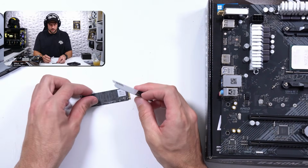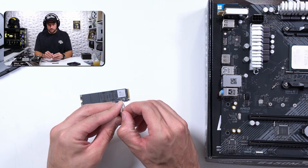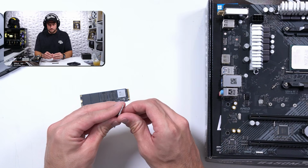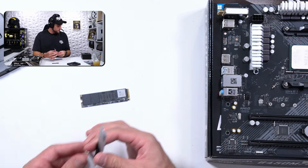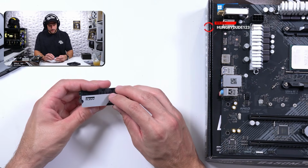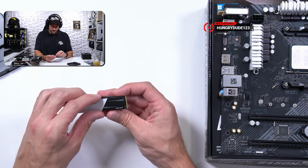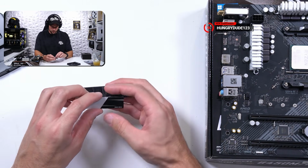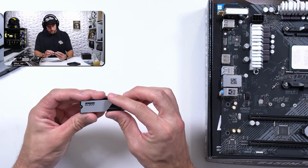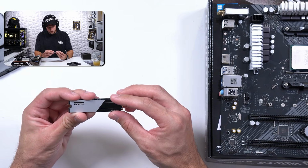I love this option. I have a feeling that there's a scientific reason why other SSD manufacturers don't do this. I don't know, maybe they're losing money or something by doing it. I'm not really sure. But what I do know is I love this, and this is one of the main reasons why I buy it. It's just because I love that flexibility.